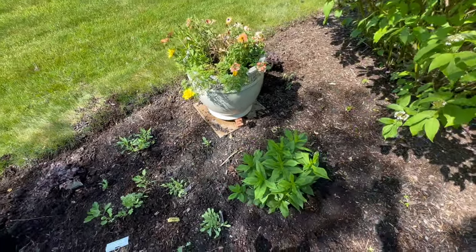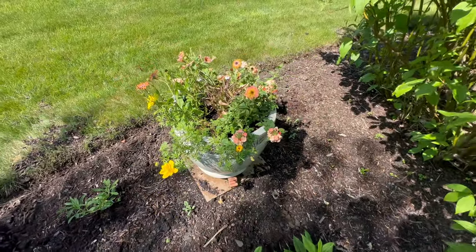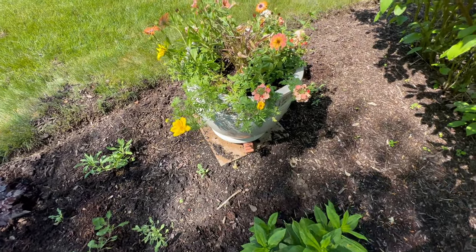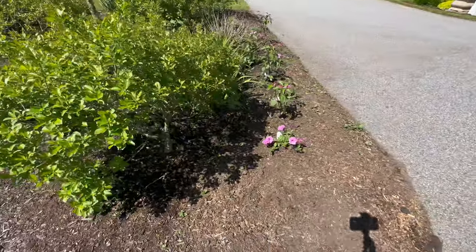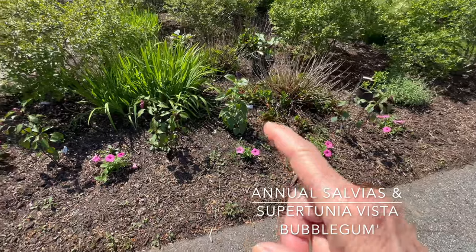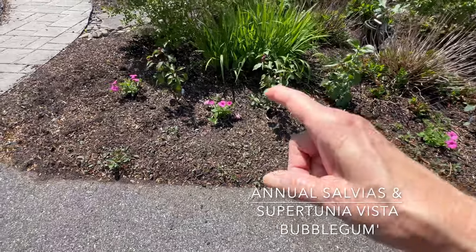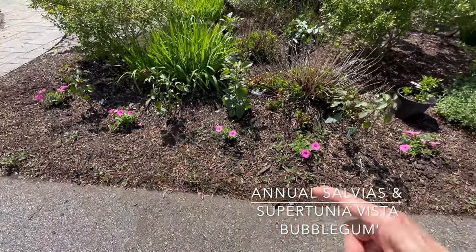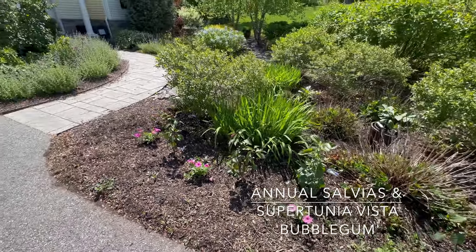And then here's a container with red fountain grass, the new Osteospermum Bright Lights Horizon, Abiden's Goldilocks Rocks, and a Superbena Peachy Keen. So over here, I always put in Playing the Blues Salvia, could only find one. So this is called Wendy's Wish Salvia, another annual. And then Bubblegum, Supertunia Bubblegum. So those five will fill this entire area up. So that's what's happening on the driveway bed.